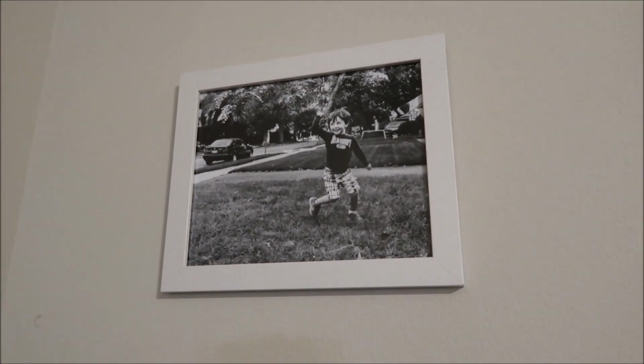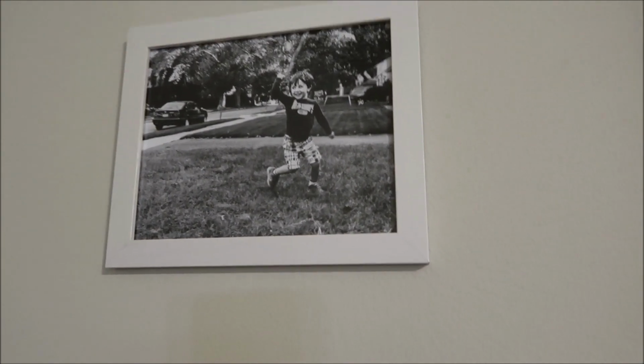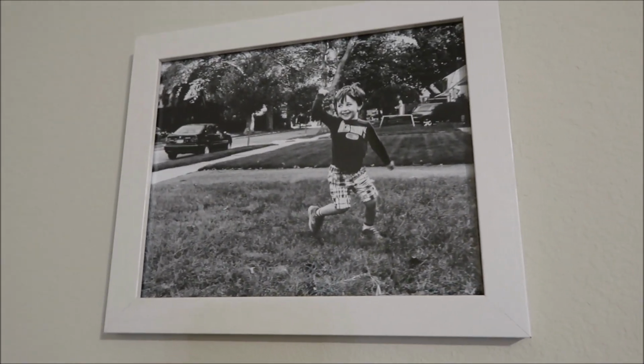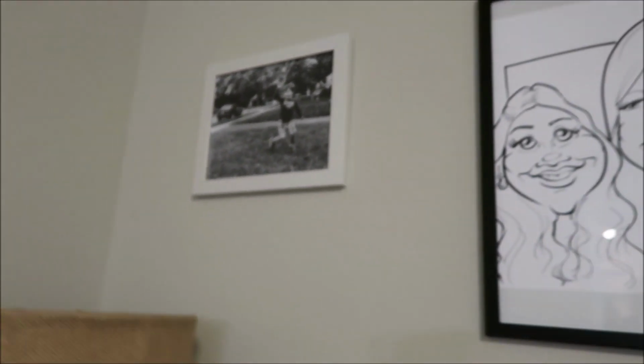And then over here is a picture that I took in college. This is my brother John. It's just a picture of him running around and playing in the yard, but he just looks so happy and so cute and so sweet in it, and I love looking at it. It just reminds me of him, and I miss him so much. So it's just kind of nice to have pictures of him around.